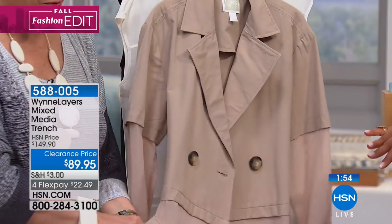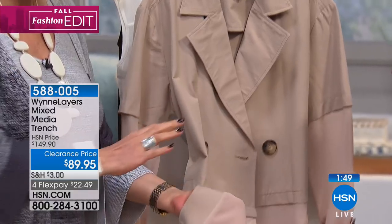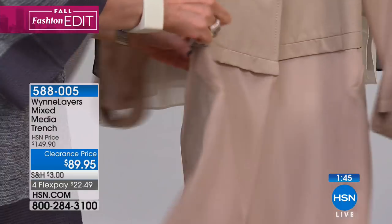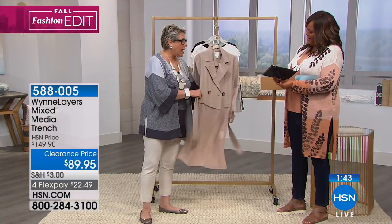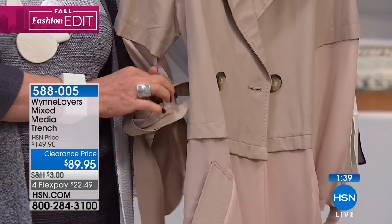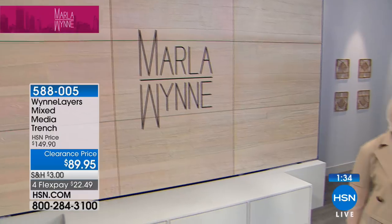So even the pocket, I want you to see, we use the bengaline. This is more like our flatter fit fabric than our bengaline. But we put in the pocket. We gave you a belt that I never wear. I tie it in the back. But I mean, just take a look at this. It's stunning. A great way to transition, because you get that look.